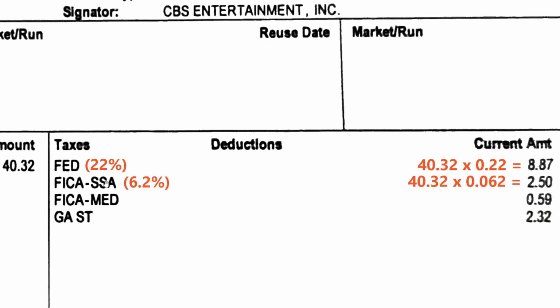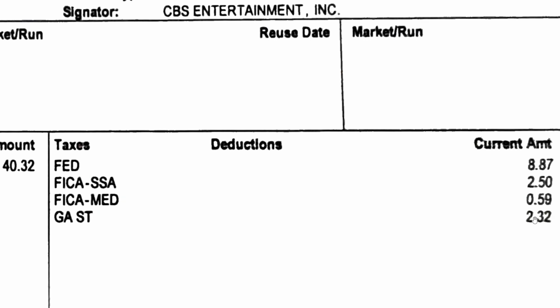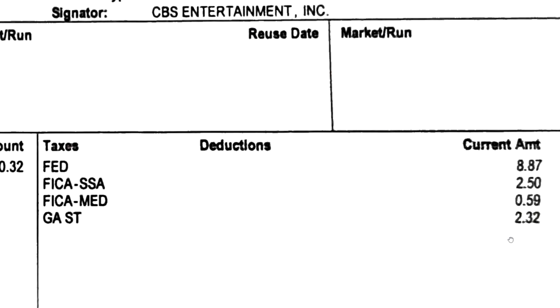Now, for FICA Social Security Administration, that is always 6.2%, and the FICA Medicare is going to be 1.45%, as we have talked about. And for the Georgia state, it is actually 5.75%, because they assumed that I was going to make more than $7,000 per year in total of my income, not just with them, which thankfully is true.